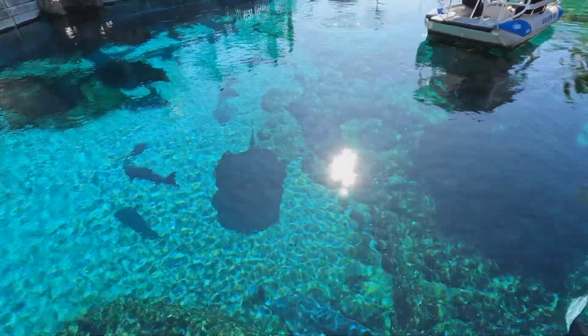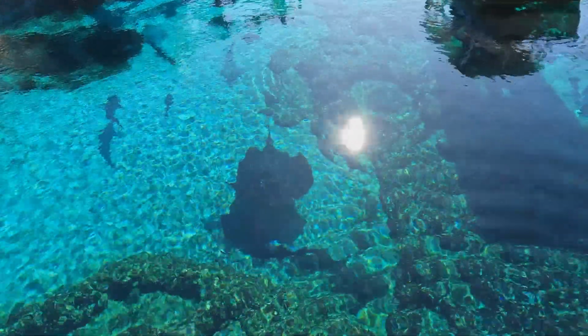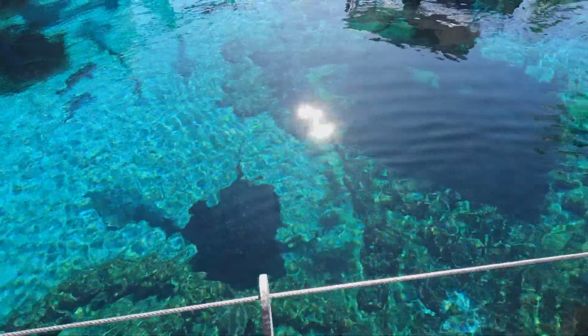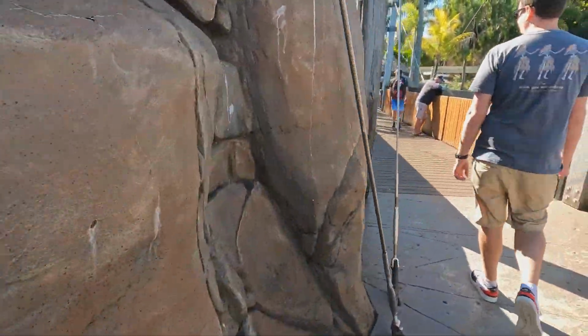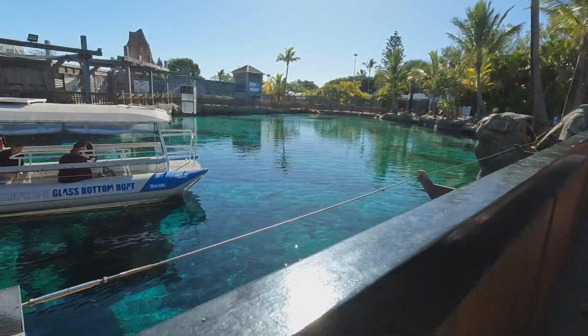Whoa. Like that one? We can see a shadow. Their shadows make them look huge. He is huge anyway, though. I wonder if being in a glass bottom boat is even worth the money. I feel like you wouldn't really see as well as from the side.